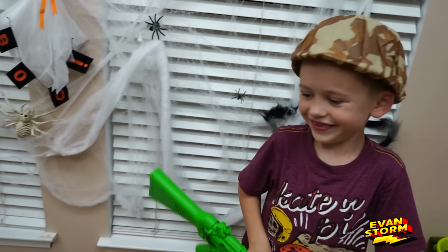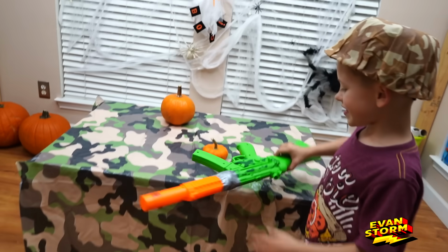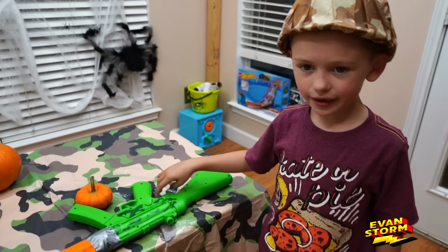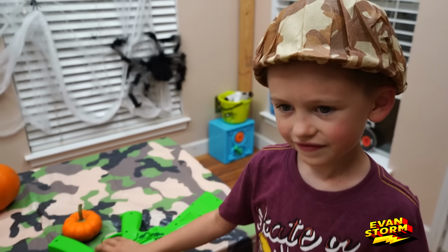That was a pretty cool battle. You like my bunker? Yeah, that is a pretty cool bunker. It's all camouflaged out. We made this bunker because I got inspired from all the bunkers from the Nerf gun toys that we went to today. Oh, that's right. We did some Nerf battling today, didn't we? Yeah, with other kids. We haven't been around kids very much, have we?